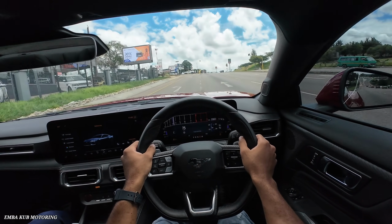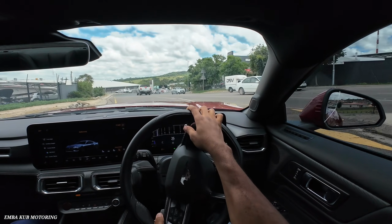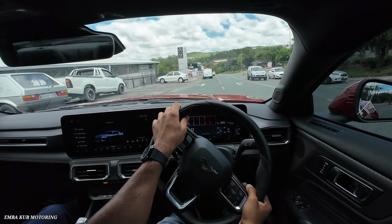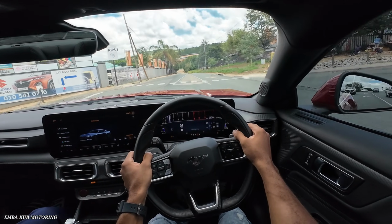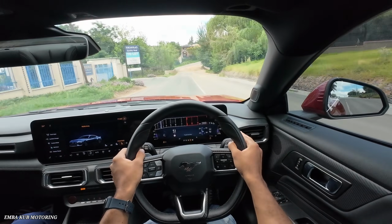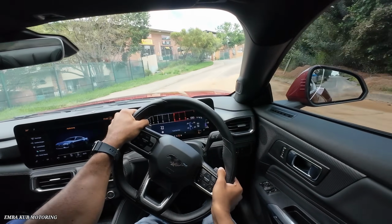It is actually very responsive. No, this thing is proper. It's a mad machine, eh? Comfort as well. Yo, this MagneRide is just crazy. Such a fascinating car.